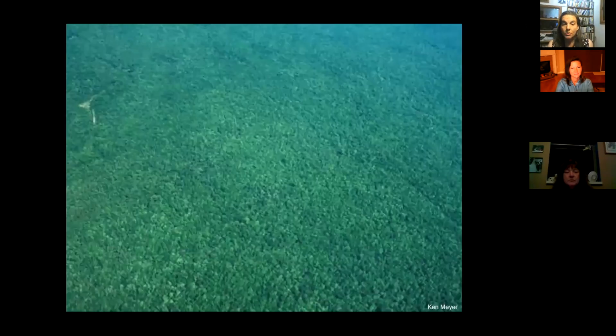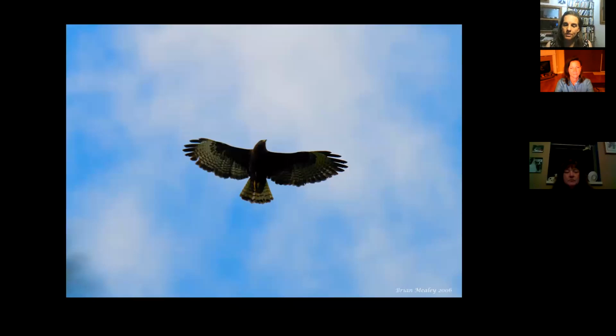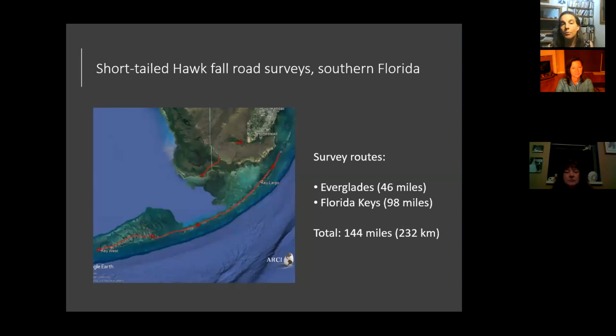And now what we're doing to track the numbers of short-tailed hawks is these raptor road surveys when the birds are gathering in South Florida. So in 2005 and 6, with funding from Florida Fish and Wildlife Conservation Commission, we did 3 different protocols to see which way was the most efficient to survey short-tailed hawks and cost the least amount of money.